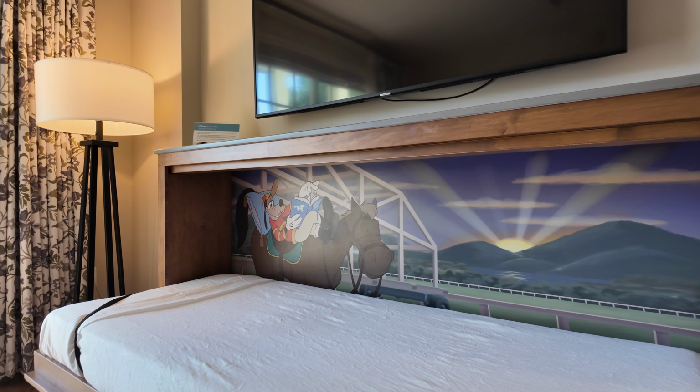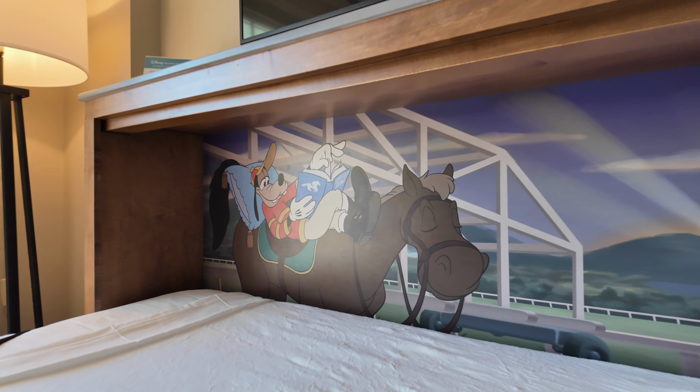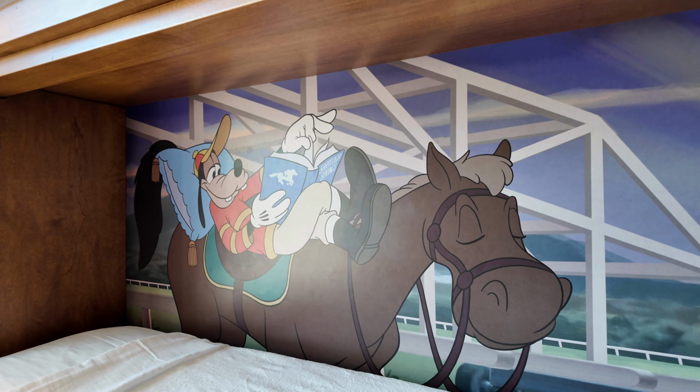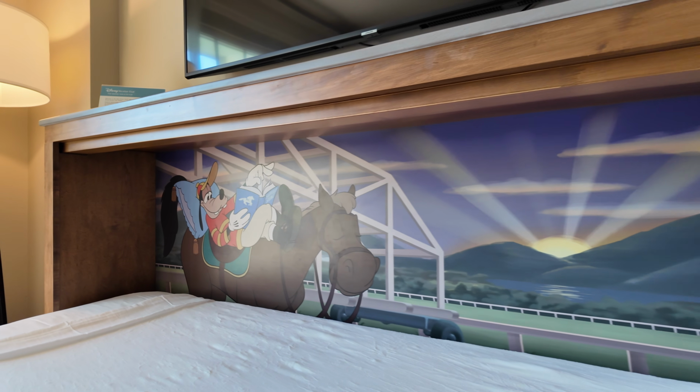There's this really cool artwork on the wall back there. Goofy, I wouldn't necessarily say he's riding the horse. You know, he's got a pillow there, he's reading a book, he's just relaxing there, sitting on the horse. But that's really, really neat.